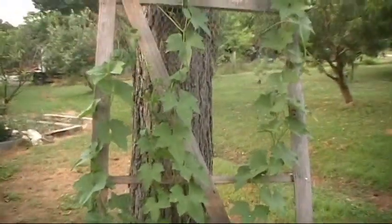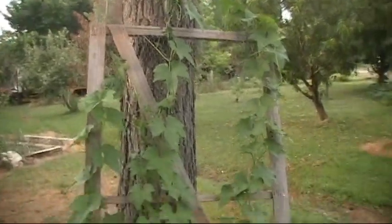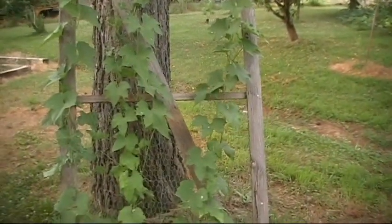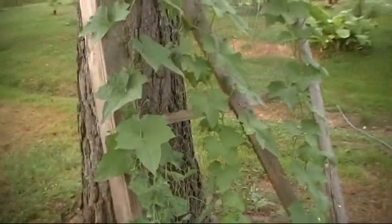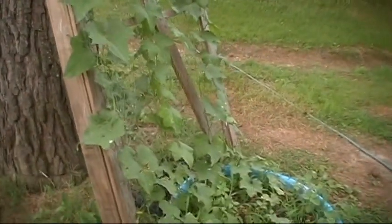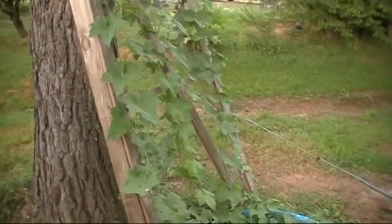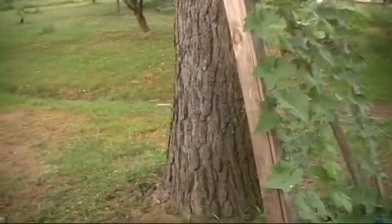This is our loofahs. It's starting to climb the tree. I don't know how tall these things get, but right now it's over 10 feet tall. They might be way up in this pine tree before it's over with. But I planted them, I had 5 growing. I know I told the story on a previous video about them.